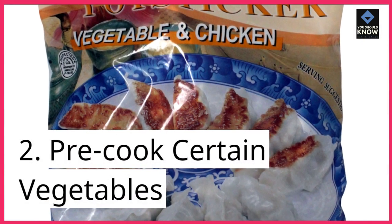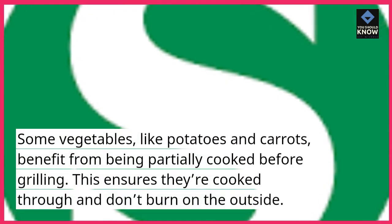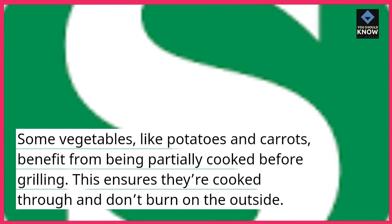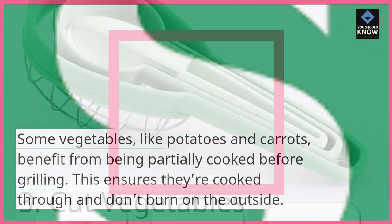2. Pre-cook certain vegetables. Some vegetables, like potatoes and carrots, benefit from being partially cooked before grilling. This ensures they're cooked through and don't burn on the outside.